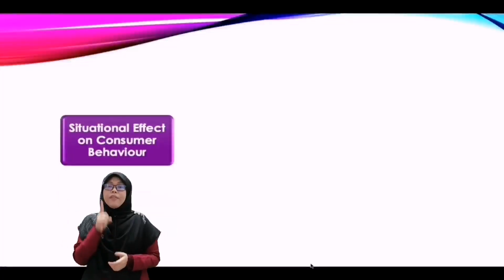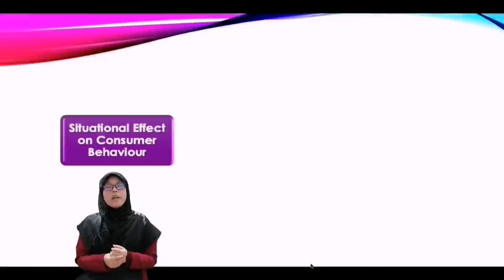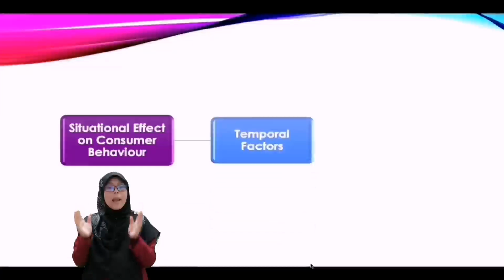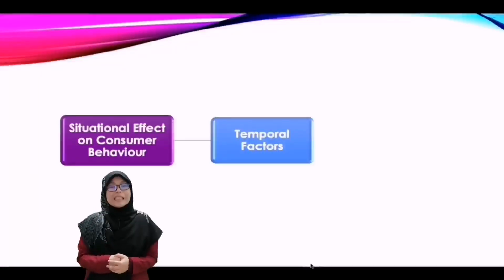So we go to the first stage. Situation gives more impact to customer behavior. What are the main factors when a customer buys a product? It is the temporal factor. Why time? Time is money for the customer.